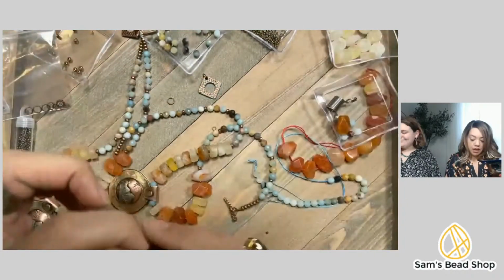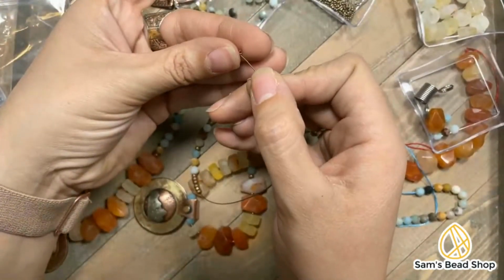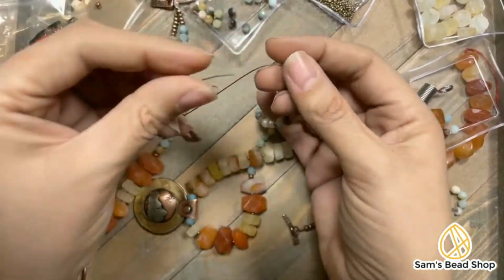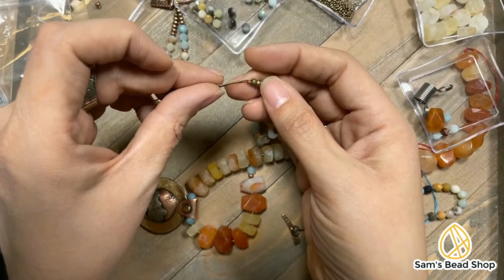take off my bead buddy, and then find your second crimp, put that on. And then do the exact same thing on the other side. So I do a little bit different on this side. I come back through the crimp, but I also come through a couple beads.